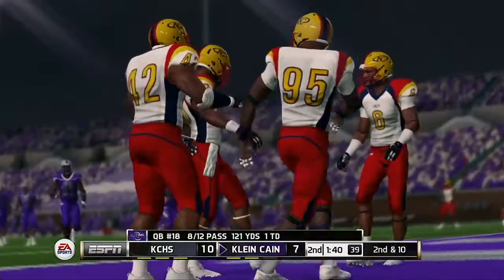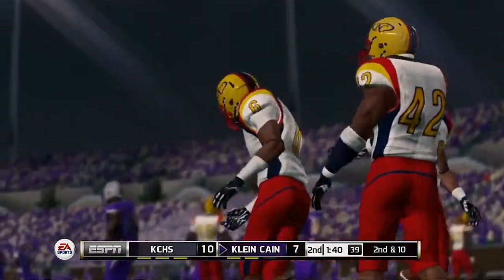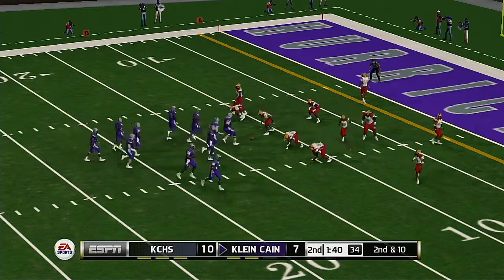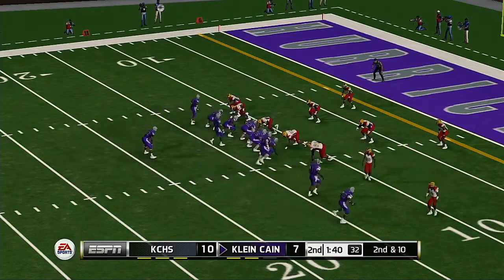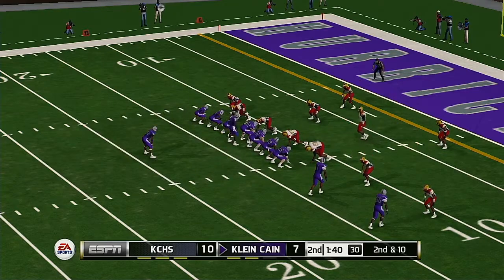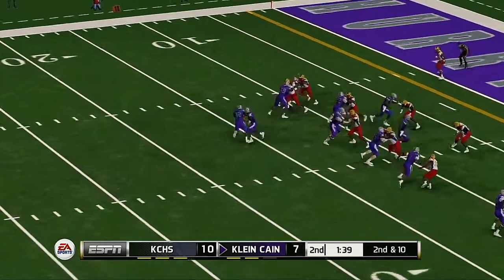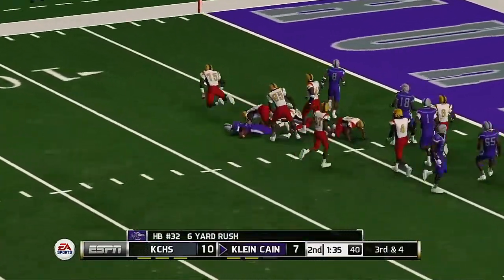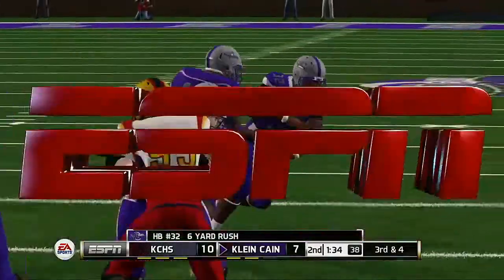And he just gets rid of it. Great job by the defense of getting after that quarterback. And right now, I think they've got him with some happy feet. He appears to be a bit rattled. Run, left side. There he goes. Good outside run there.